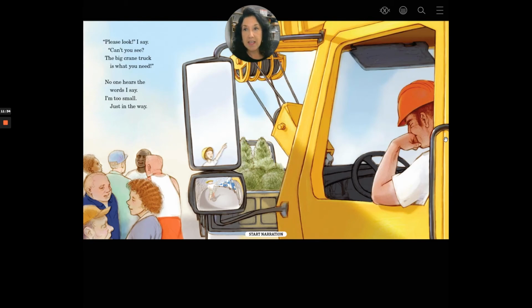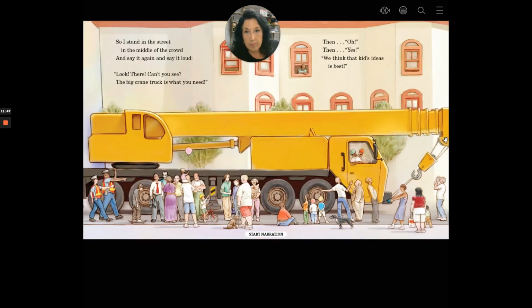Please look, I say. Can't you see? The big crane truck is what you need. No one hears the words I say. I'm too small, just in the way. So I stand in the street, in the middle of the crowd, and I say it again, and I say it loud. Look, there! Can't you see? The big crane truck is what you need. Then, oh, then yes! We think that kid's idea, it's the best.